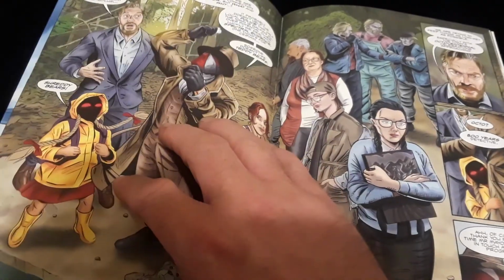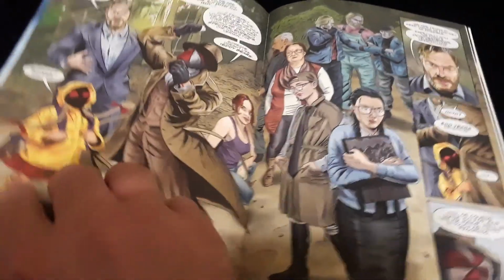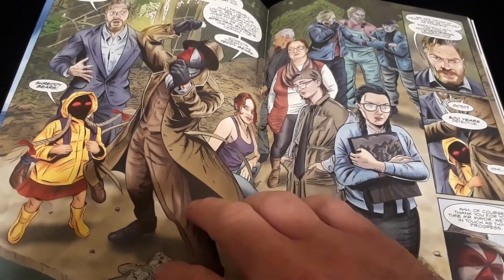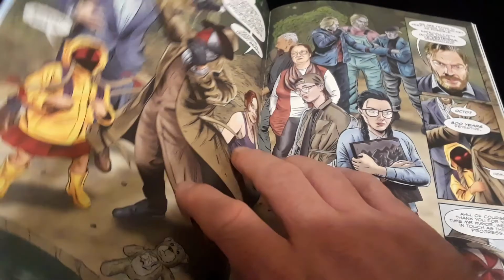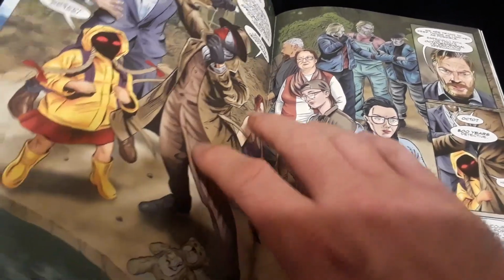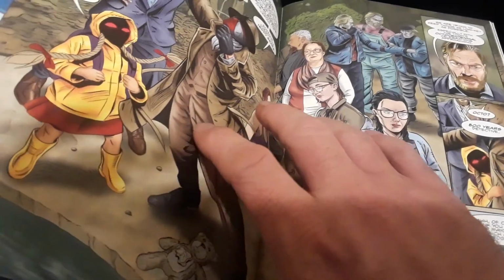I love the colors in here. I believe it's S.K. Bennett. I believe he's doing all of the colors and pencils and inks. So yeah, looking really good. The story was awesome. Quite a page turner. By the end, I don't want to spoil too much. We were ready for more.